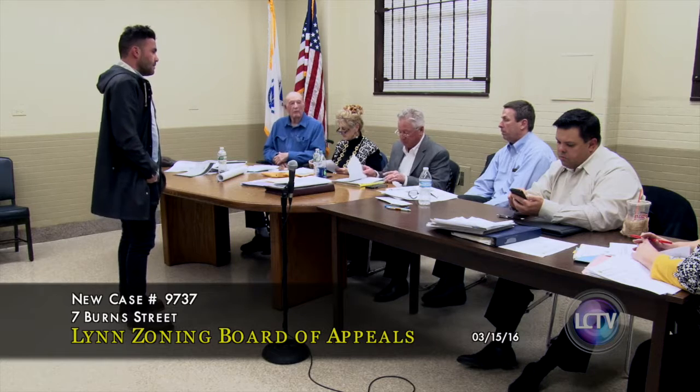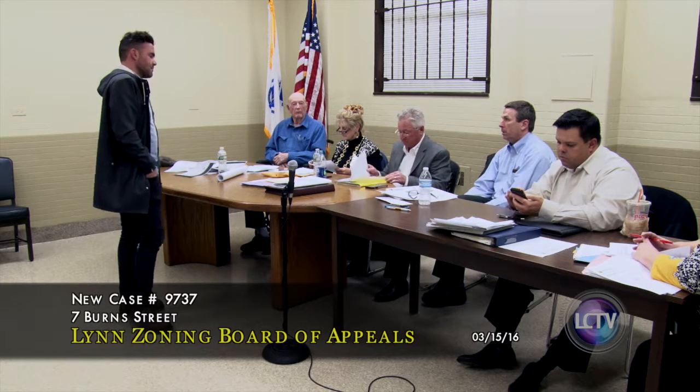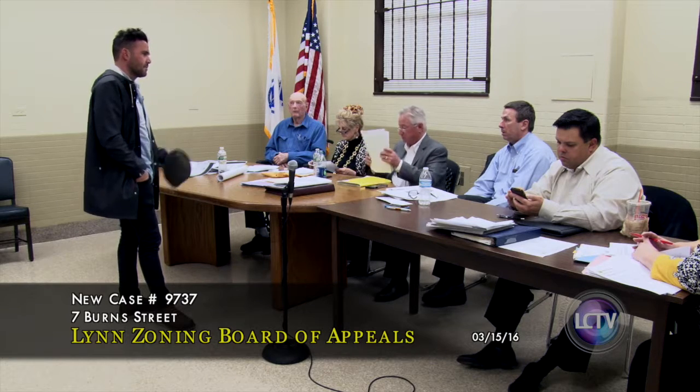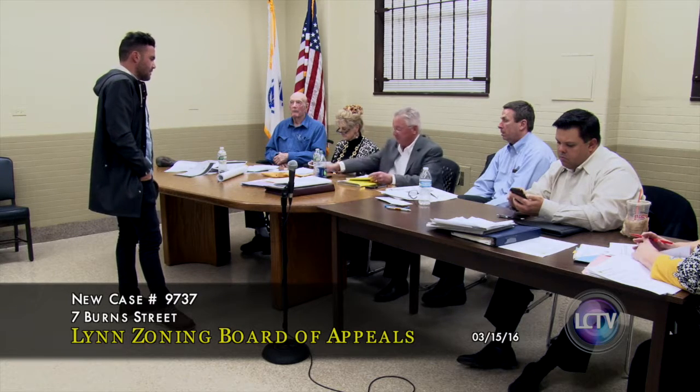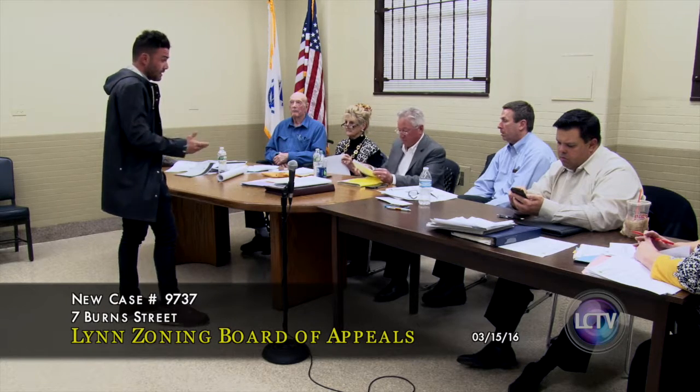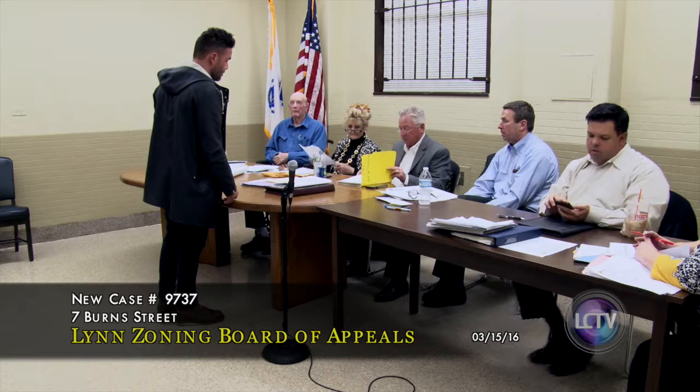Go back to the bank that represented it as two-family. I have title insurance. I could go by claim title, but I would prefer for the people that are interested in buying it to buy it and move on with it. Well, we don't have a parking plan here. I put one in with the plot plan, so I'm not sure.